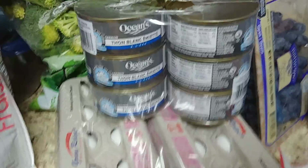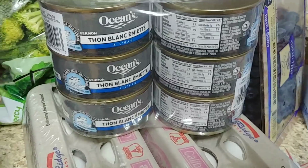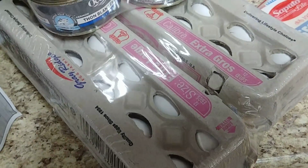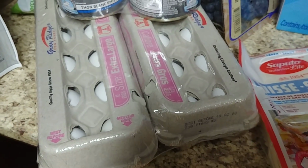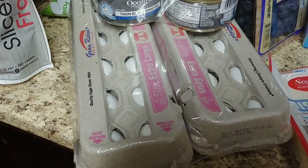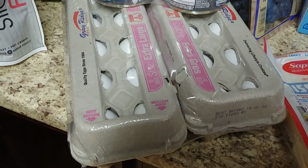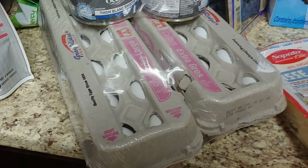Here is tuna. It's on sale right now. I mean, it depends when you buy it from Costco. 6 tins was $10. Good price. I love the extra large eggs from Costco. You get 2 in a package. Always a good deal. And of course, hard boil, scramble, use them for a bunch of my videos, for my baking, for French toast, just to have like that. My chopped egg. I love eggs. Good source of protein.